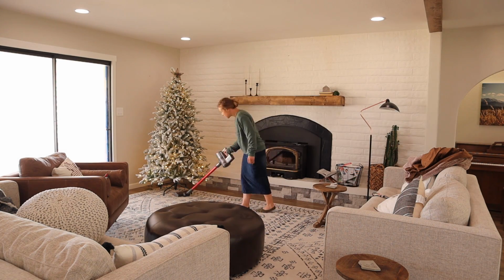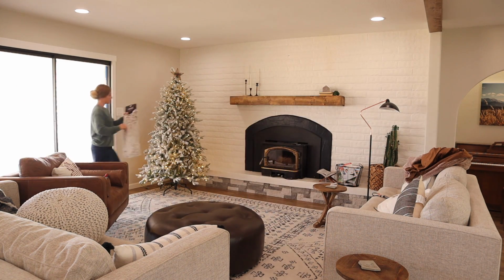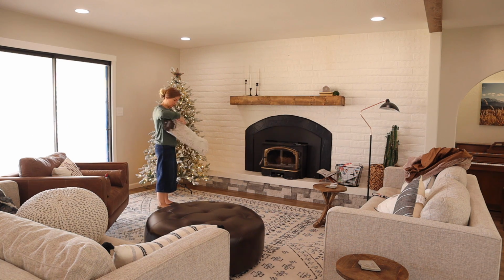After I fluffed the tree, I got that tree skirt put around the bottom of the Christmas tree, and I got that one from Hobby Lobby the other day. I thought it went perfectly with the woodland cozy theme that I'm going for, and I also got 4 matching stockings that match the tree skirt that you'll see here in a little bit.